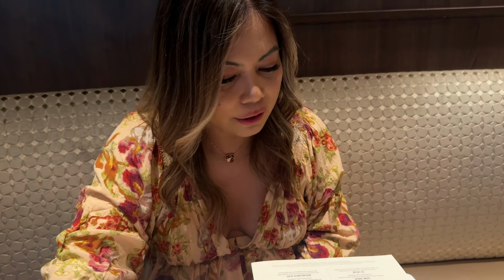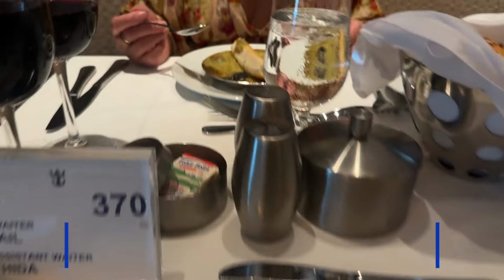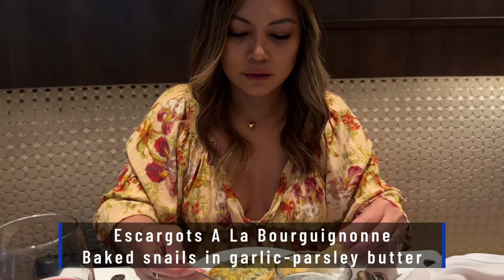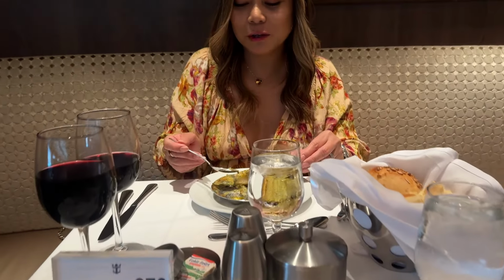So guess what I'm getting for starters? Guess. Your favorite? Yes, escargot. And then I'll get the calamari. And then for my main dish, I'll get the lobster tail. And for dessert, I'll get the cheese plates. Right, baby. Ah, your favorite. Yes, escargot. So good, guys. Makes me happy. Escargot.